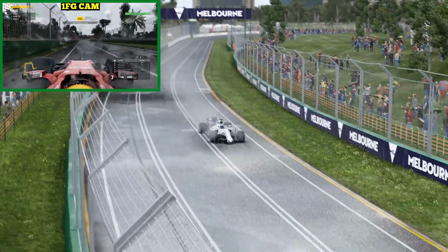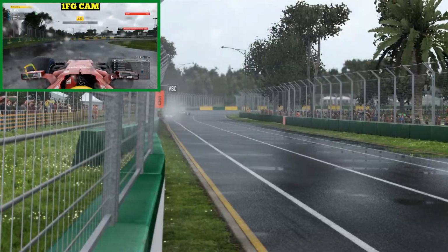Virtual safety car is ending. Maintain your pace until the green flag. VSC ending. Wait for green.